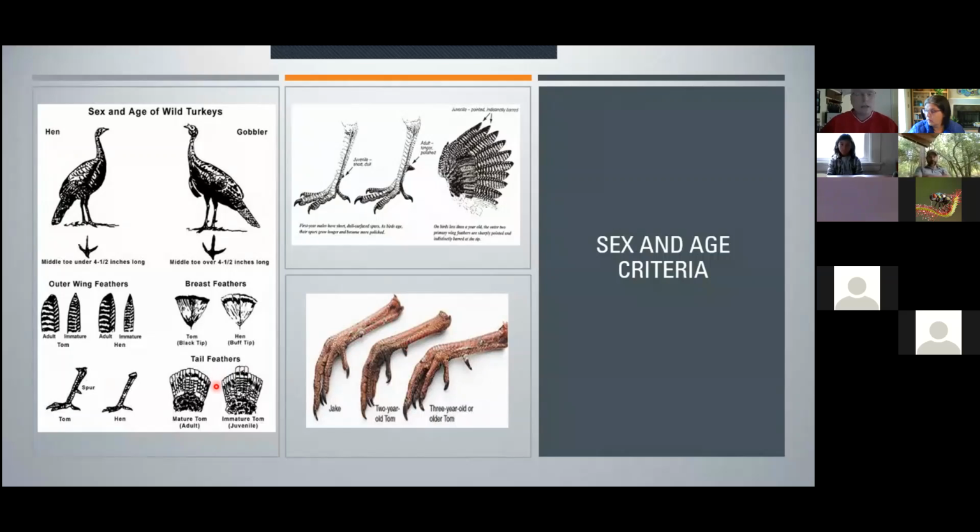Another thing that you can look at when you look at a turkey is the fan, the back tail feathers that fan out when a turkey is strutting. You'll see that in an immature bird like a jake, the middle feathers tend to be longer than the outer portions of the tail fan, whereas in a mature bird, the feathers are all the same length. So these are some things that you can look at when you're out looking at turkeys to give you some idea whether you're looking at an adult hen, adult gobbler, or if you happen to turkey hunt, how old your bird may be by looking at the spur length.